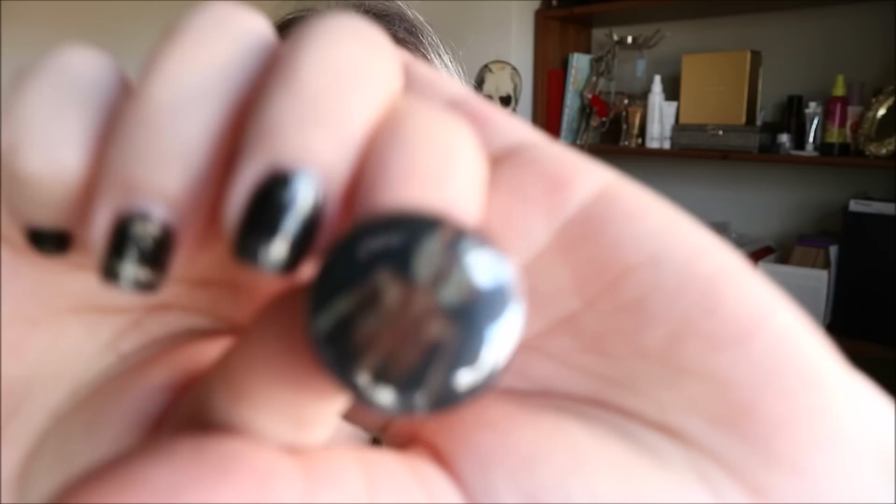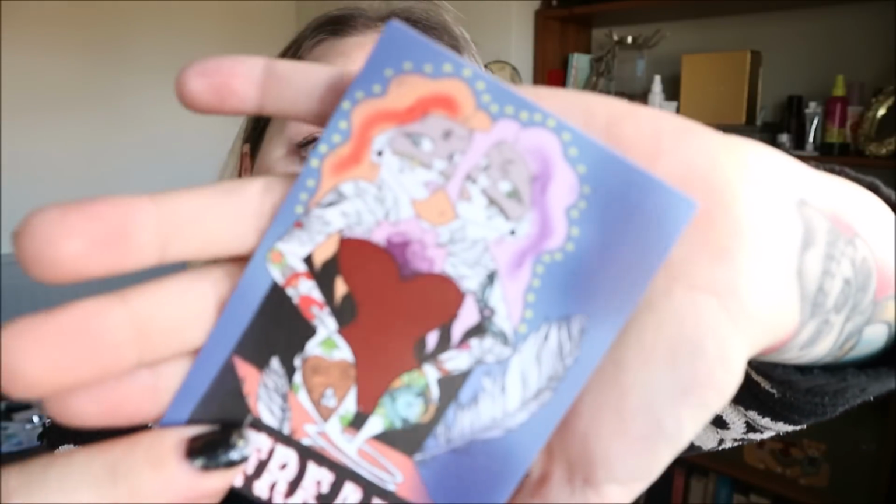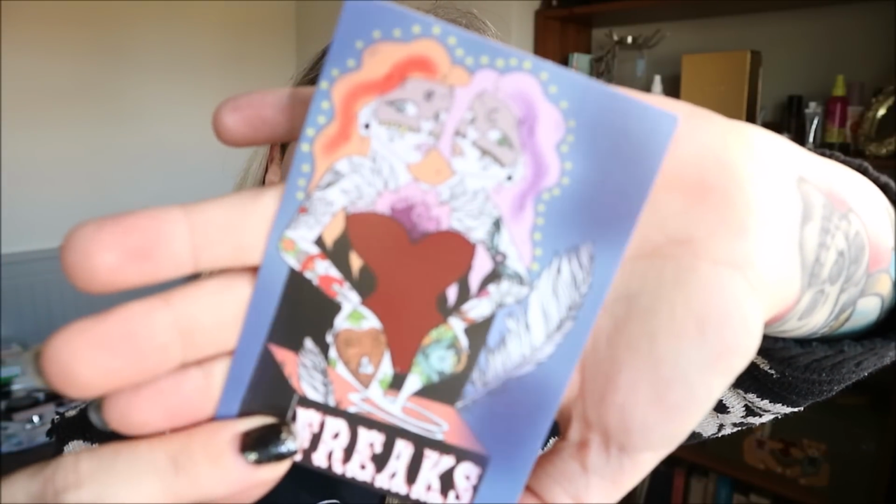Another little badge. It's just a little pin badge, and it's got some skeletons on it. And then we've got, oh, I love that. Like a flashcard thing. And it says freaks, and it's got conjoined twins, and they've got lots of tattoos. That's really cool. And then, what are you? What is this?